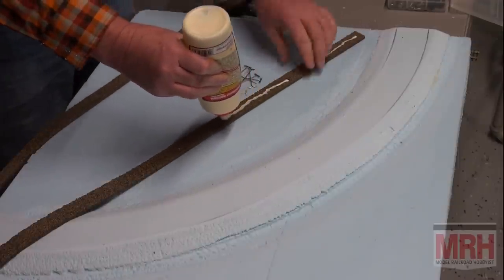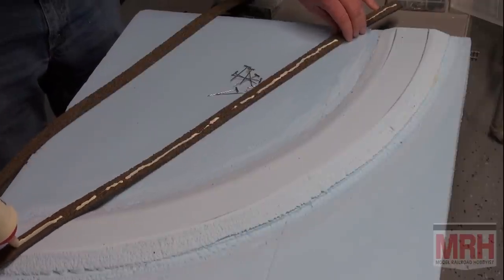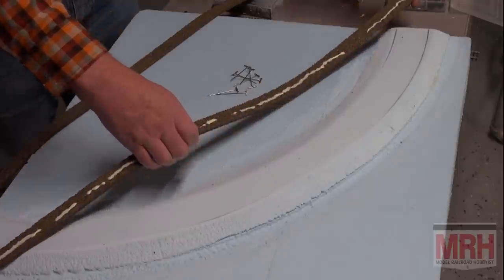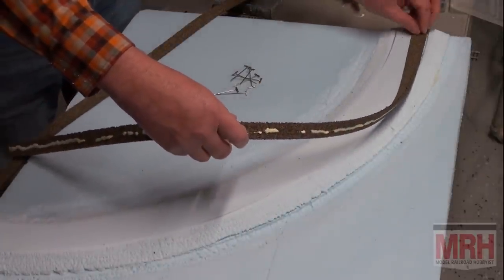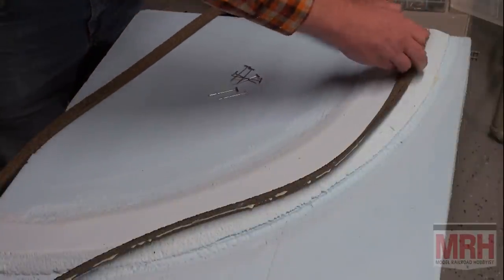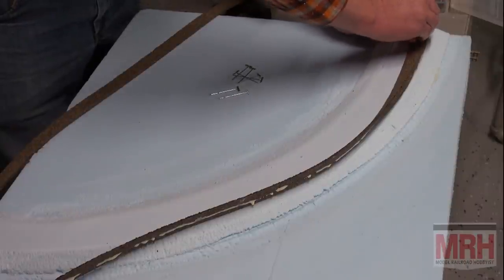Next, it comes time to apply the cork roadbed. I apply cork roadbed to all my mainline areas. My branches and my sidings, I typically just lay right down on the foam. So here I apply wood glue to the back of the cork roadbed, and I use pins to set it and hold it in place.